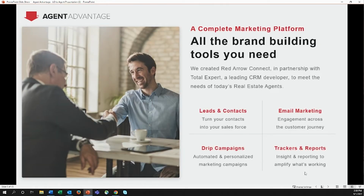Here's the marketing platform. Again, this is powered by Total Expert. Total Expert is a leading company that creates marketing systems nationally. We have their realtor platform here on Agent Advantage. And once you go to the co-marketing section, you enter the Total Expert experience, and we'll give you a deeper dive into everything the marketing platform contains.